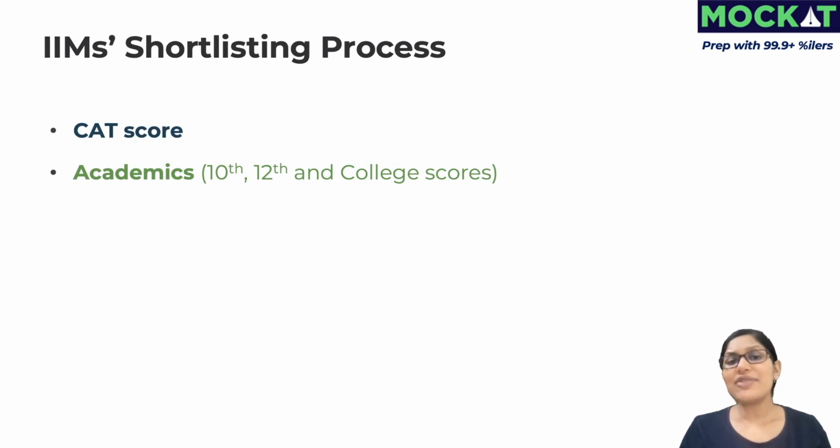Now, aside from the CAT score, certain other things which are considered include your academics. So some IIMs will say we will consider only your 10th and 12th scores. Some IIMs will say we will consider your 10th, 12th and your college. Typically, you will be given marks out of 10, or it could max be 15, where let's say if you've got 85%, then it could be 8 points out of 10 or 9 or even 10 points, depending on what the scoring pattern is for that particular IIM.